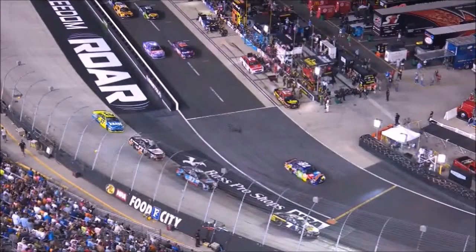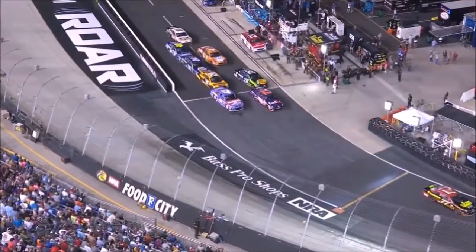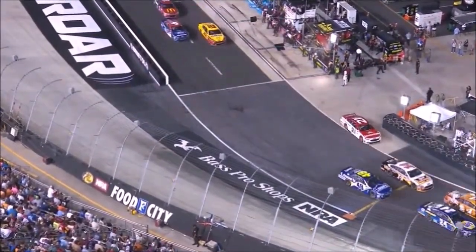Well, track position, the battle for it starts early, even on pit road. So pay real close attention to Denny Hamlin as he moves down pit road. He is fighting hard, doing his best to get the lane that he wants. So they all start rolling down. Look at him stop. He's wanting people to pass him. He wants the outside on the restart.